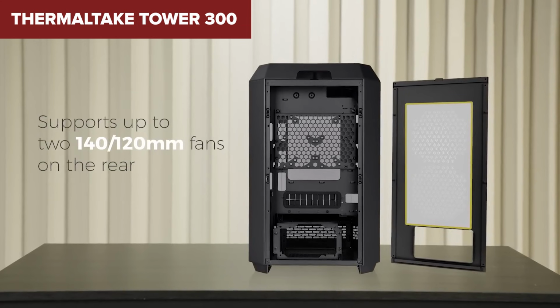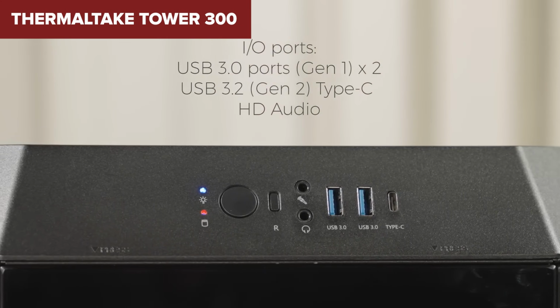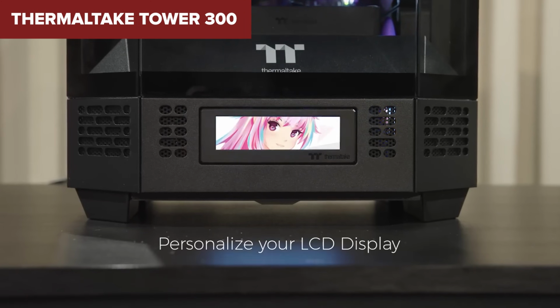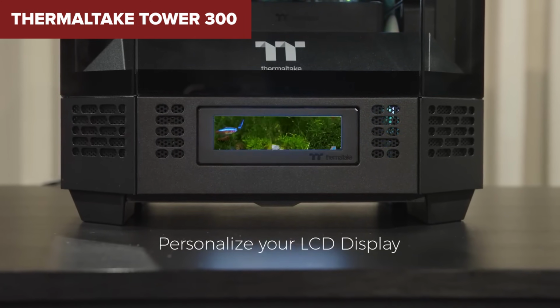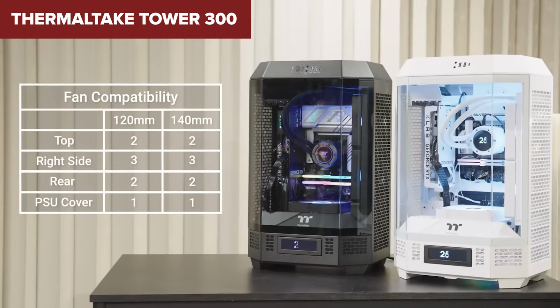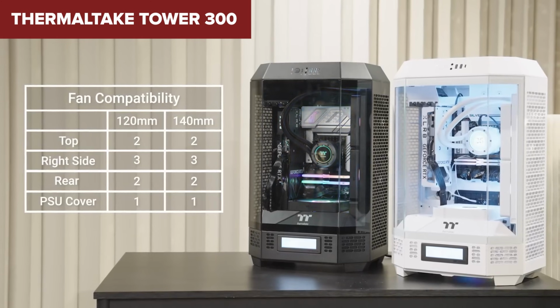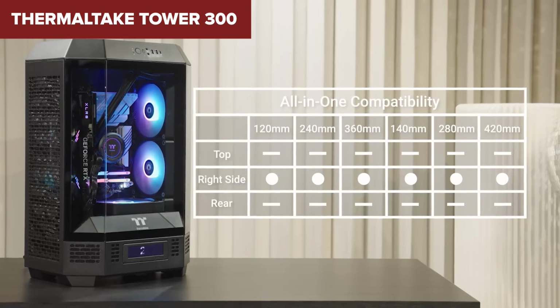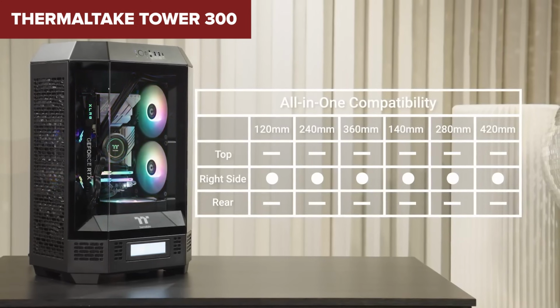The front I/O is nice, with a USB 3.2 Gen 2 Type-C, 2 USB 3.0 ports, and audio jacks. It also comes with 2 pre-installed 140mm CT140 PWM fans for efficient airflow right out of the box. And the fact that it's a vertically oriented case means your components are visible, offering a different aesthetic if you want something outside the norm.